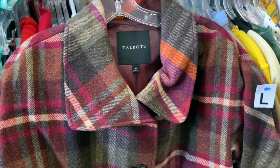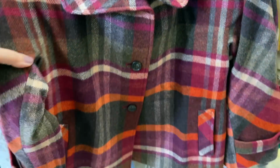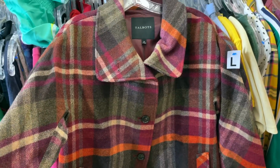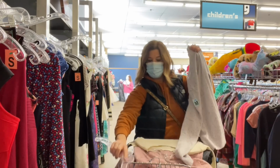I really liked this Talbots jacket. This fall plaid is just so pretty, but I have just been picking up so much plaid. I decided to leave this behind, and I know this could have made me some money, but I did decide to leave that behind. And I don't know, that was a toss-up.